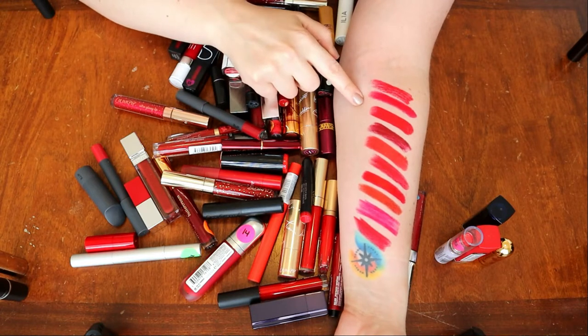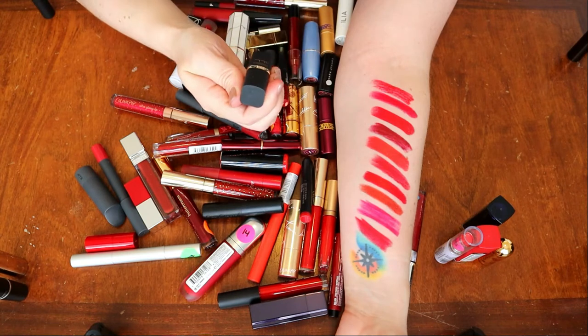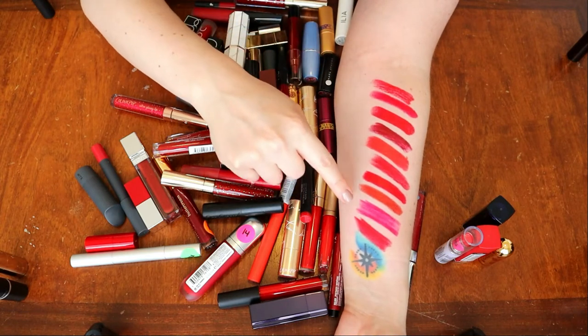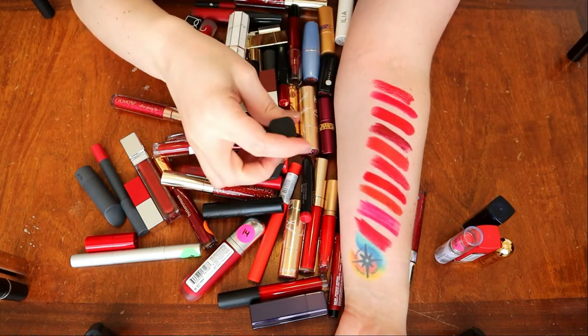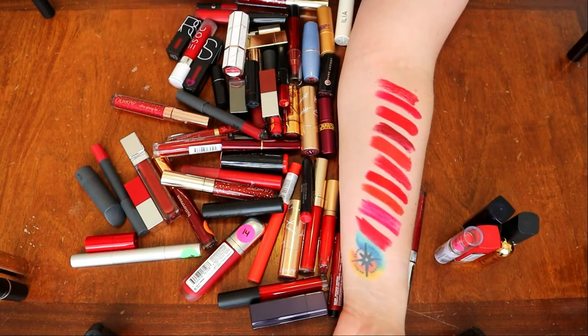The next shade right here also is, what is this? L'Oreal. This is 402 Blake's Red. And again, this has a very similar sort of feel to this shade right here. It has that sort of magenta quality to it, and I just don't think that I love that. So we're gonna put this over here on the declutter side as well.